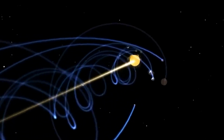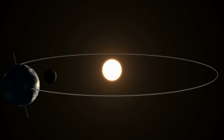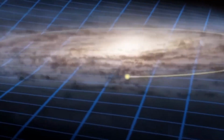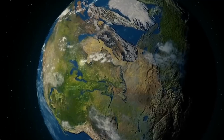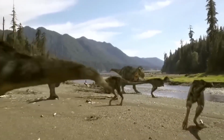Our entire solar system isn't just sitting in one spot in our galaxy. It's hurtling through space at 220 kilometers per second. That's 7 times faster than the speed that Earth revolves around the Sun. Our solar system takes 230 million years to make one orbit around the Milky Way. Yeah, the last time we were in the same location we are now, Earth had one supercontinent, and the dinosaurs were just starting to roam around.